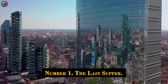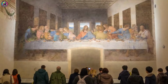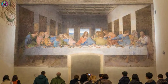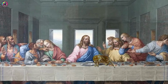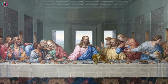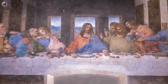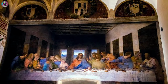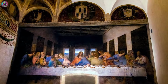Number 1. The Last Supper. Our final stop takes us back to Milan, where we find one of the most iconic paintings in the world, Leonardo da Vinci's The Last Supper. Housed in the Santa Maria delle Grazie Church, this mural depicts the scene of Jesus Christ's last meal with his disciples before his crucifixion. The painting is renowned for its masterful use of perspective, symbolism, and emotional depth, making it a captivating masterpiece that continues to fascinate scholars and art lovers worldwide.